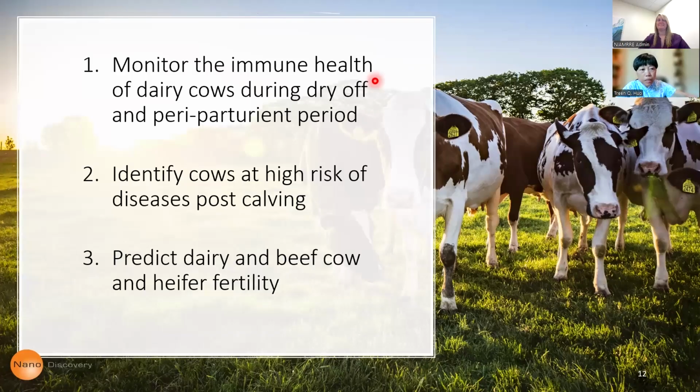So in the next number of slides, I'm just going to show some examples of the potential applications of the D2DX immunity test. The first portion I want to show really is about the dairy cows.